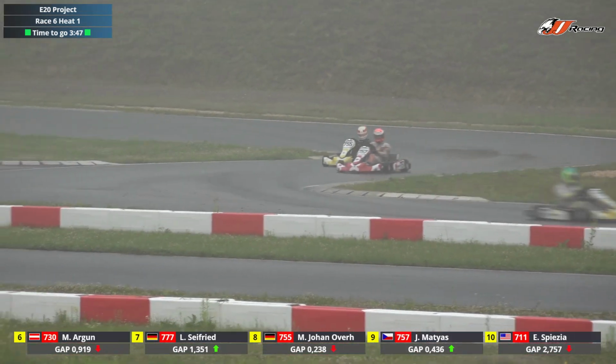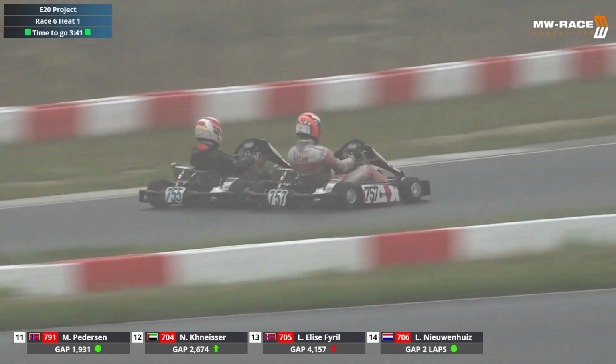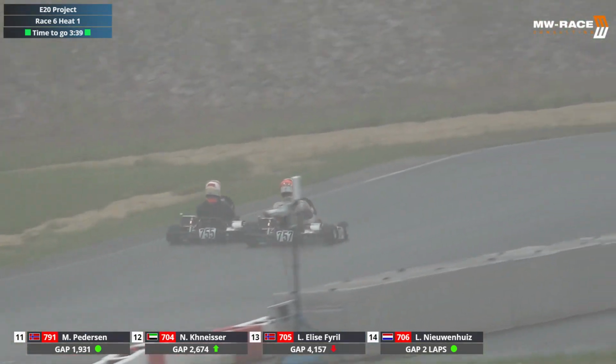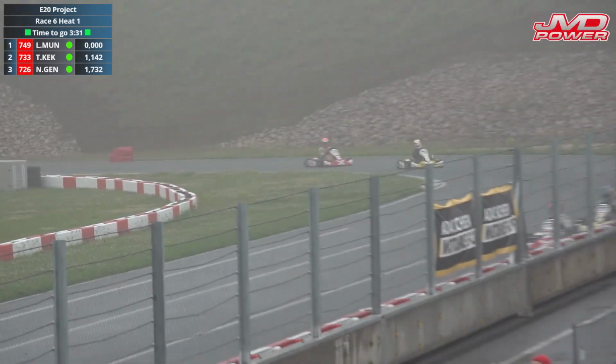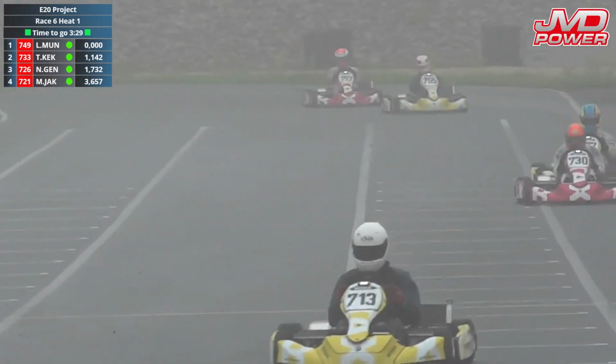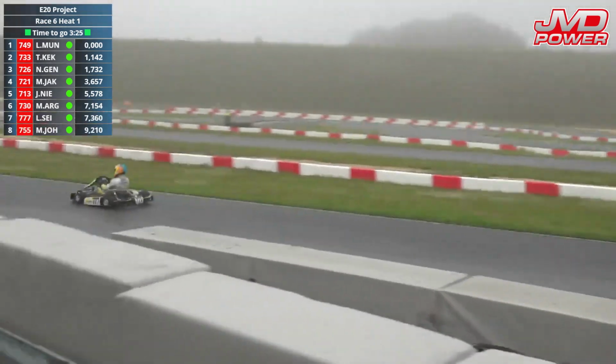3 minutes and 50 seconds to go, plus an additional lap. Keep your eyes on Lawrence Seifried. He is running rather quickly, running in the 1 minute 6.4. Theo Kakati, in the meantime, has gotten the gap down to 0.678 of a second between himself and Luca Muneretto, the Italian, who has also won grand finals in years past. Very well accomplished in DD2.